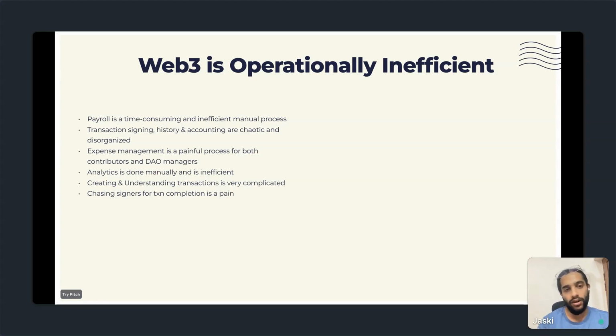Right. That's where we want to highlight that running operations in Web3 is extremely difficult. You can neither do payouts nor run analytics. And then with multisigs, another pain point is just chasing people to sign transactions. Right? You create one transaction and it stays in queue forever.